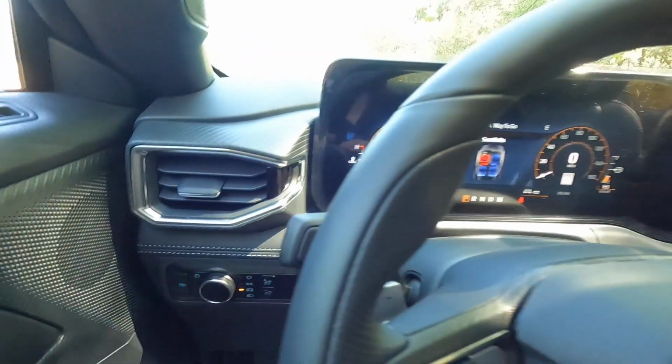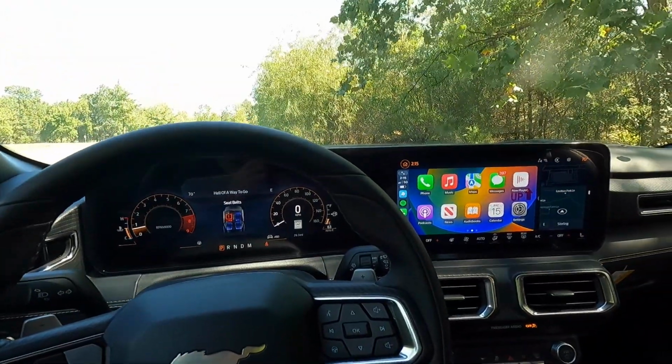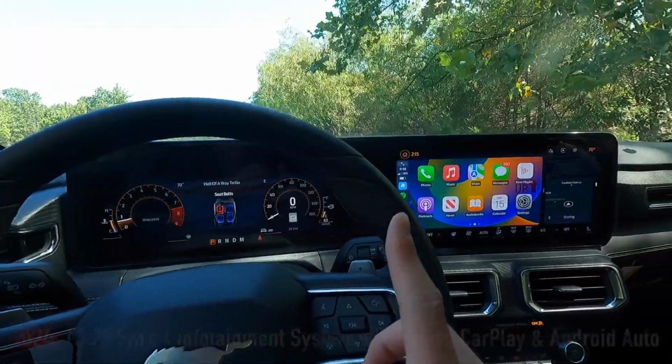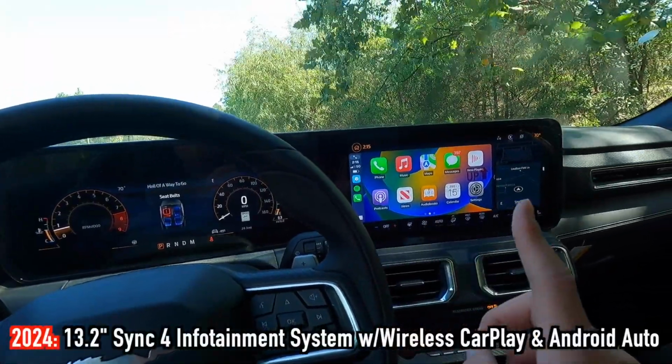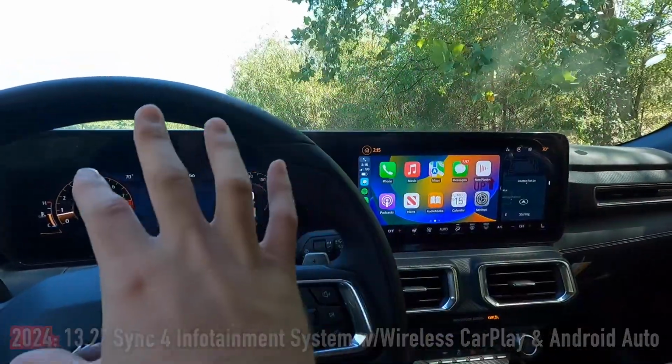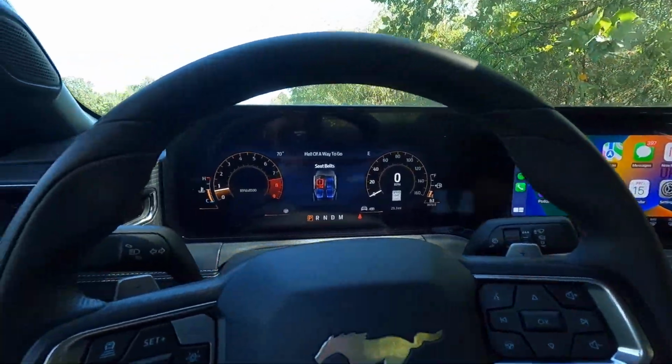But coming back up, you can see what is new for the 2024 model year. Essentially, you get a 12.4-inch digital dash, as well as a 13.2-inch Sync 4 infotainment system with wireless Apple CarPlay and wireless Android Auto. But before we get into those two screens, I'm gonna walk you throughout the steering wheel and its controls.